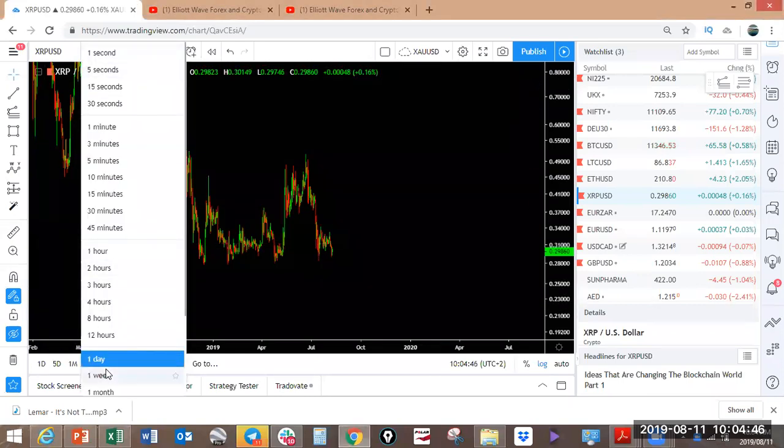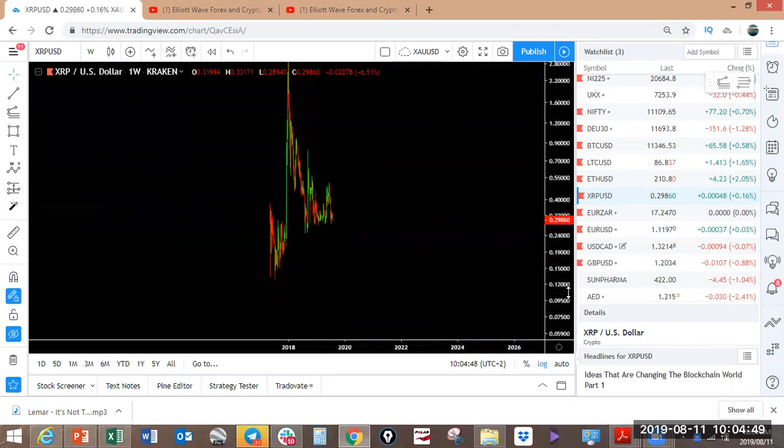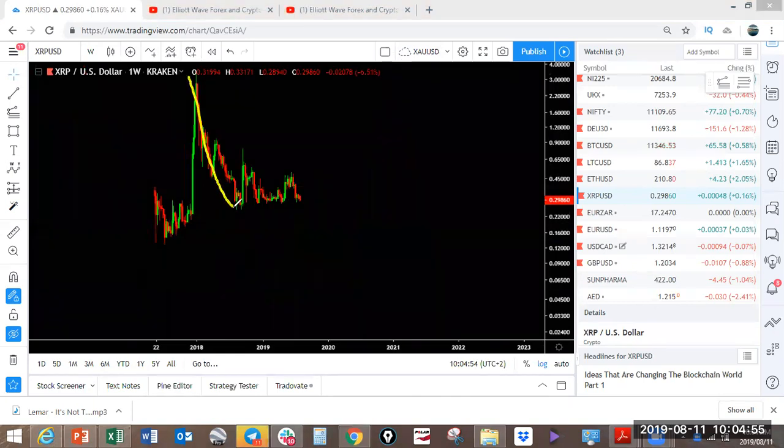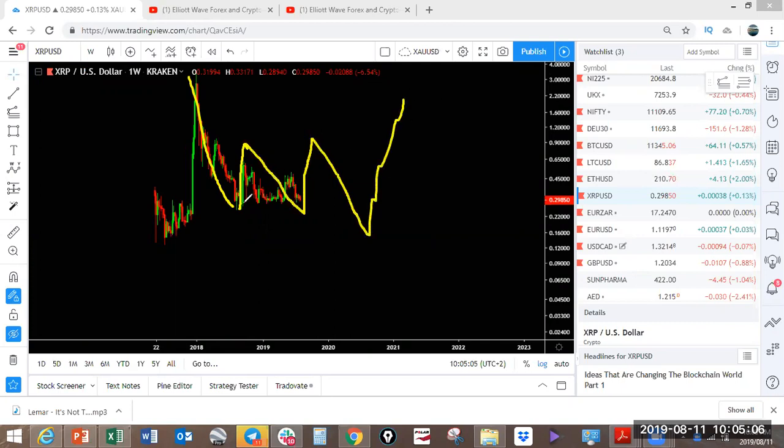Let's go weekly on Ripple as well, so you can see the higher degree structure. So the structure here is 3 waves down, push up. We're looking for this one to come down in 3 waves, push back up, do that, and then push higher. So this is the structure internally that we're looking for here. You've got a 1 here, you've got this corrective structure here, and this is the 4th wave. You're looking for this 5th one to come down here and maybe a bit of a bounce here, and then you get the structure like this. So this is Ripple, and that's the structure that you'll be looking for.